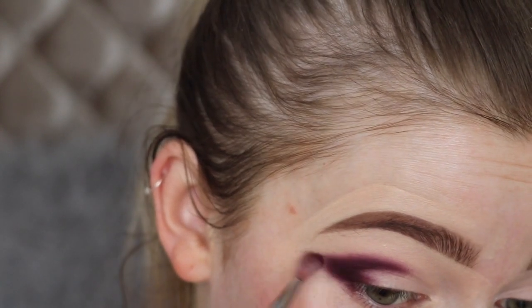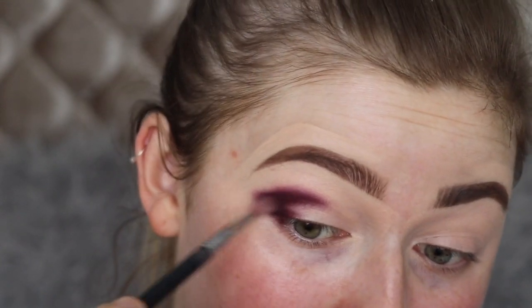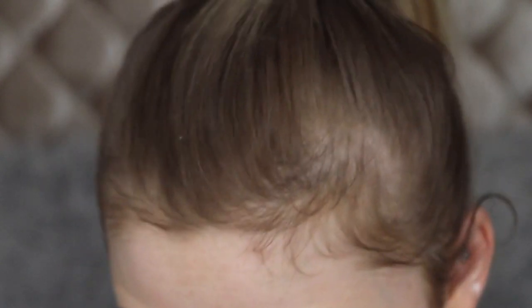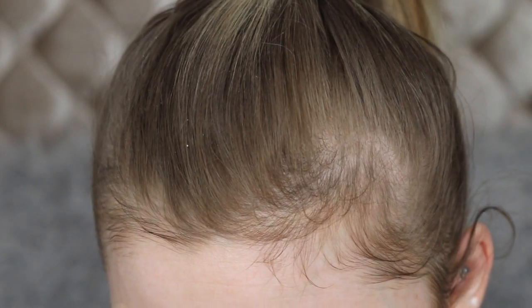So yeah, this is basically all I'm doing. It's just building up the colour until it's really, really dark. I look crazy. I look freaking crazy right now. Okay, and then I'm going to go in with the navy blue and I'm going to start joining those together and then putting that on the more inner part of my eye. The navy shade is called Mood. It's a mood.